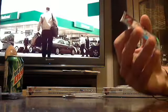Got a mini of Michael Fulmer for the Mets. Three base. Out of 199, Cardinals, Allen Craig. Three base. Four base. Four more base. And last pack in our half case tonight.